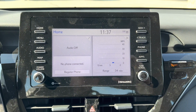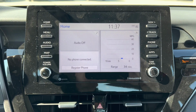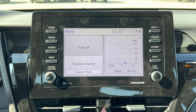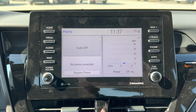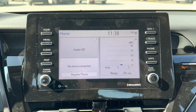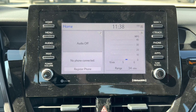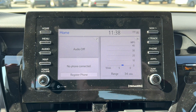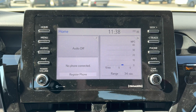All right, infotainment system time. This is one of the compromises you make with the TRD package. You only have the 7-inch Toyota infotainment system available without navigation. All the navigation comes through your phone. Apple CarPlay, Android Auto compatible. Wi-Fi hotspot, yes. Bluetooth your phone, yes. However, it's a pretty minimal system compared to the 9-inch system, so that's one of the sacrifices you'd need to make if you want this TRD package.